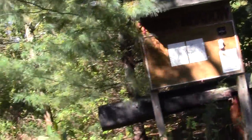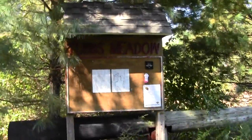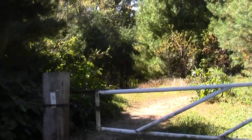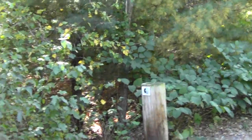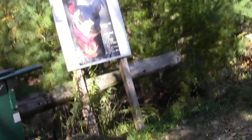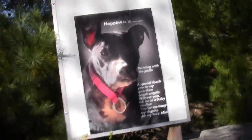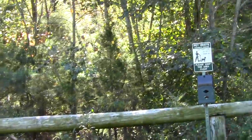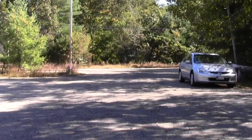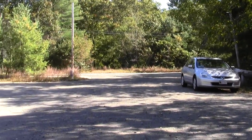Here you have the funny little kiosk, the gate zone, the Bay Circuit Confidence Blaze, Pitbull Propaganda, and so forth. All in all, it's a pretty pleasant place, and the locals definitely appreciate it.